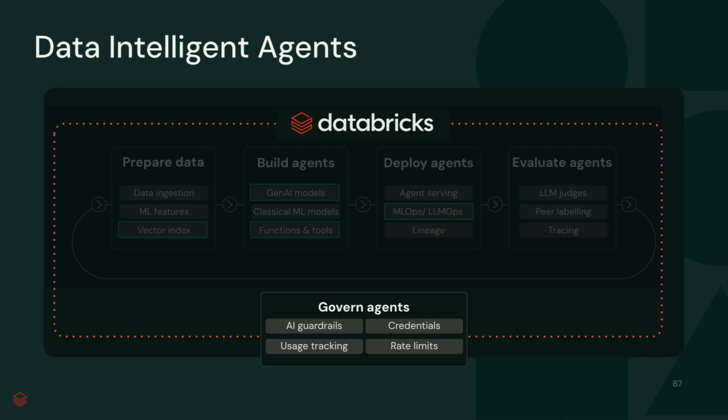Let's be very declarative about exactly what data sources it can hit, exactly what models it can use, exactly what functions or tools it can call, right? So that we know exactly what it can do.